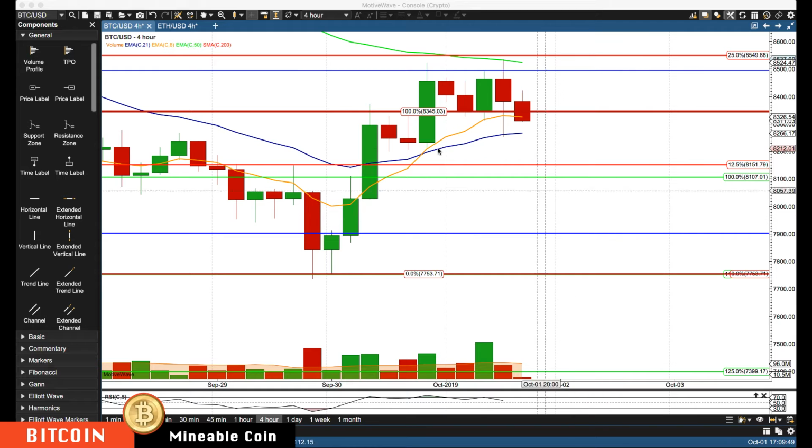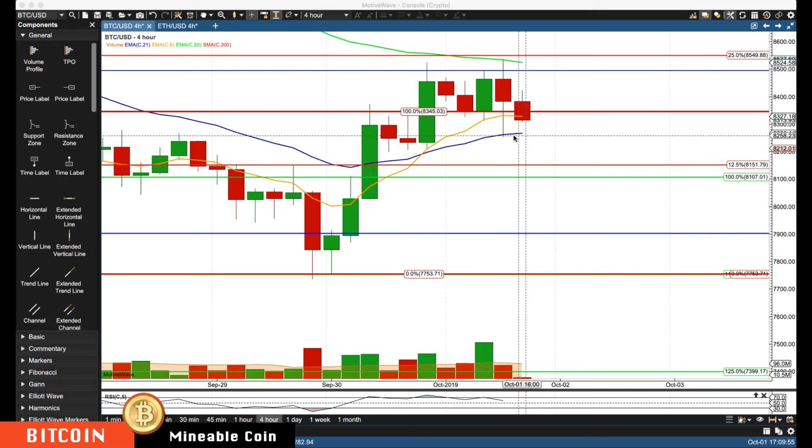Look at the Bitcoin 4-hour chart, double top confirmed. Looks like it's going to be triggered. It's against the rotation zone, so it's slightly lower probability. If it really gets back below this low right here, 8254.66, then we'll start watching for the bigger pullback levels.